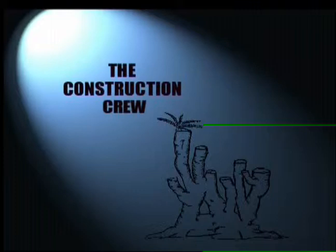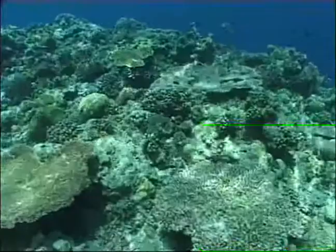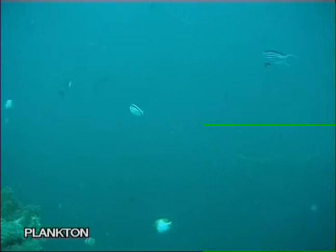This is what a healthy coral reef looks like. It is the home of all the creatures we'll be meeting. But our story doesn't quite start here. It starts in murky water.